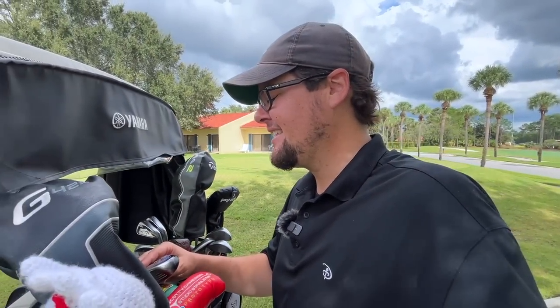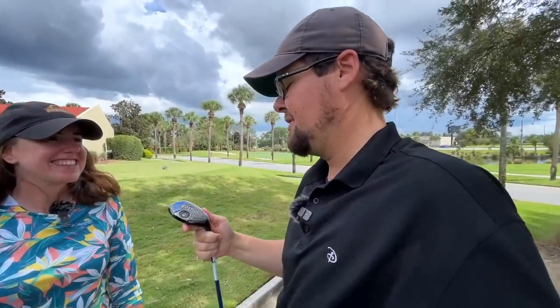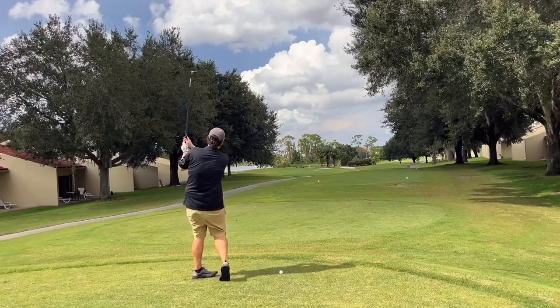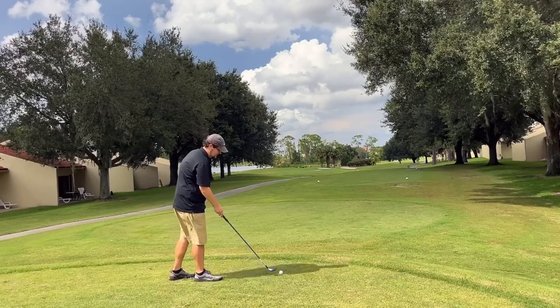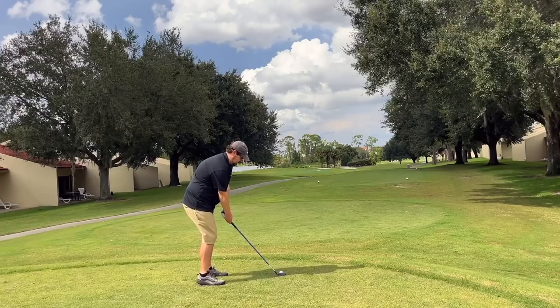I got to keep with the challenge. I got to go with the Ping G400, I was going to say. But the Ping G30 4 hybrid. Well, this could not be a harder shot. Usually when I try and take stuff off the club, I'll hit a big fade, but there's trees right there. It's like a front pin location over water. Did you plan this? No, this was unintentional. I'm still going to go with a massive cut.